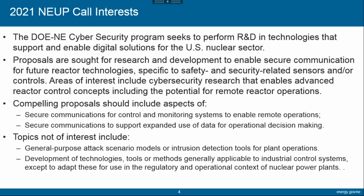Things that are not of interest, even though they may be important, are general purpose attack scenario modeling and intrusion detection tools for plant operations. We have awarded some in that area in the past, and we're looking to move in a different direction and start getting some ideas in some different parts of the program this year.